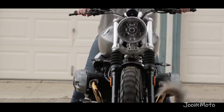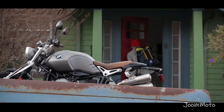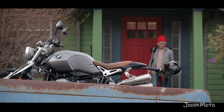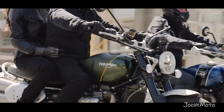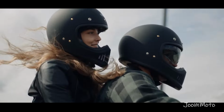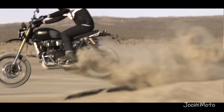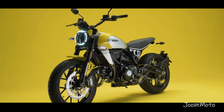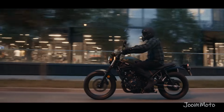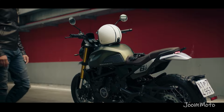Scrambler motorcycles trace their roots back to the era when riders began modifying street bikes for off-road use, adding knobby tires, raised exhausts, and higher fenders to tackle dirt trails and rough terrain. These modifications gave birth to the Scrambler style, characterized by its stripped-down, utilitarian look and capable performance both on and off the road. Scrambler motorcycles have seen a resurgence in popularity in recent years, captivating riders with their rugged aesthetics, versatile performance, and adventurous spirit.